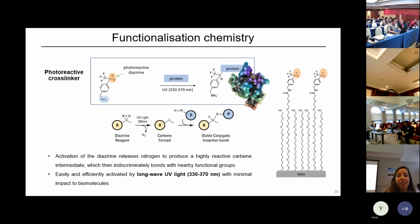Our photocross-linker molecule looks like this. It has an amine group that will allow us to attach it to the carboxyl group. And it has the photosensitive group called the diazirine. This diazirine molecule is activated by long-wave UV light. And when this is activated, a highly reactive carbene intermediate is formed, and we can create stable bonds with nearby functional groups, for example, a protein if it's present at the surface.